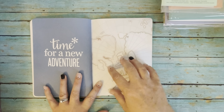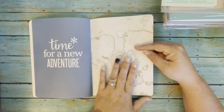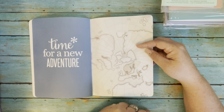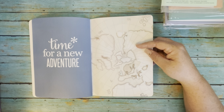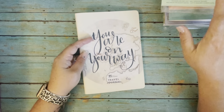Now, I would have liked to see a pocket on this. Stickers are always great too, but that's a personal preference. I would have liked to see a pocket, because if I'm using this as a travel journal, I'm going to have ticket stubs. I'm going to have confirmation papers printed out. Yes, a lot of that's kept on our phone a lot of times, but flyers, pamphlets from different places you go, a place to tuck that in and store it until you get to put it where you want it to be. A pocket would have been great here. But overall, I think this book is super cute.